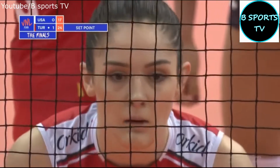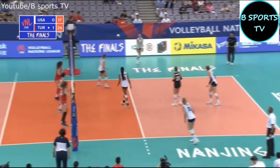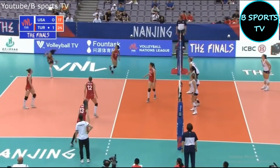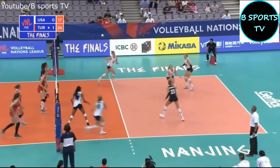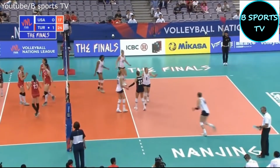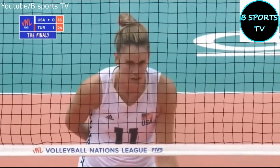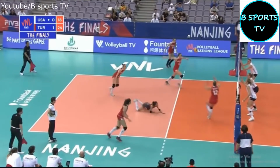No, you're not allowed. You can't just swing, swing, swing and expect to make points. I think you might start to see some more tipping or roll shots from the USA team. 24-17. Plenty of set points for Turkey for a 2-0 lead. Six match points. Sorry, set points. It's not a bad position to be in.